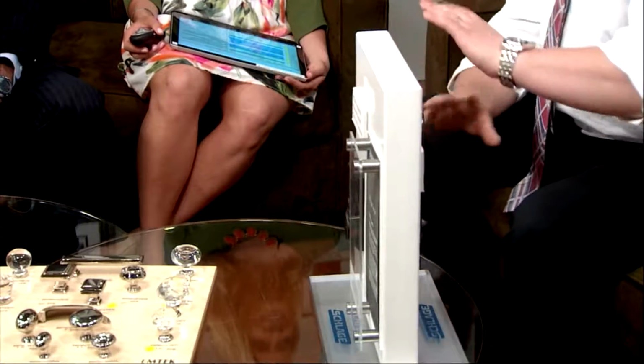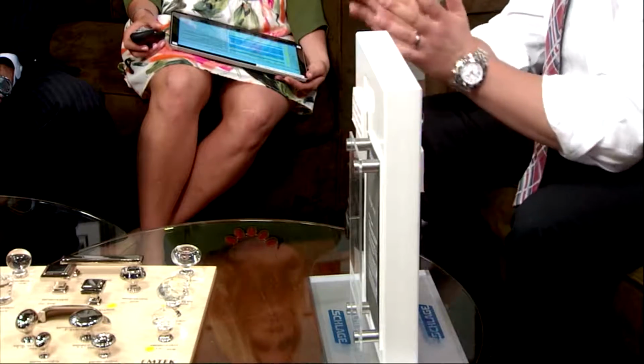Now, what happens if we lose power and all these great electronics? We can't get into our house? Double A batteries. Double A batteries, you're kidding. Yes, and so there's no wiring, there's no anything. Actually, my wife installed it with a screwdriver before dinner one night. Well, we hear your wife's pretty handy. She's got it all. It's incredibly easy.